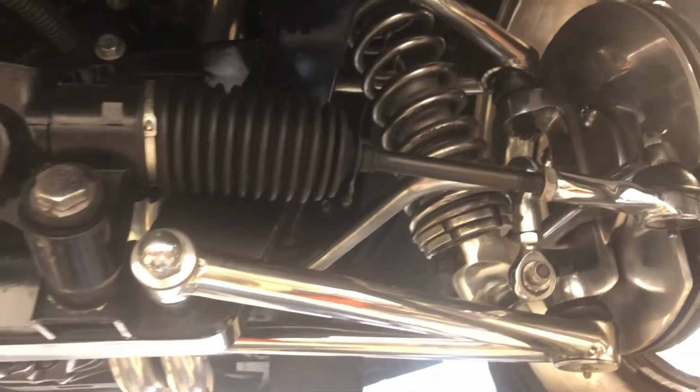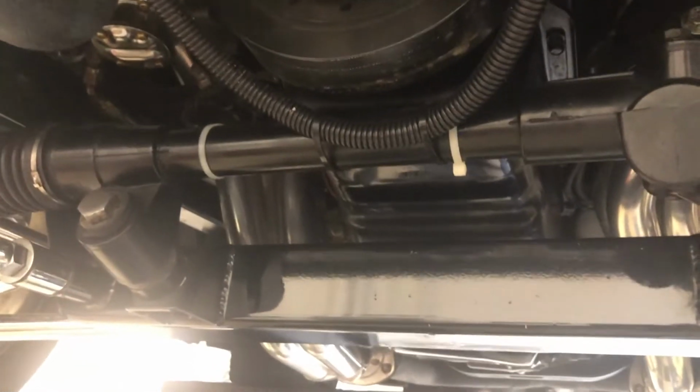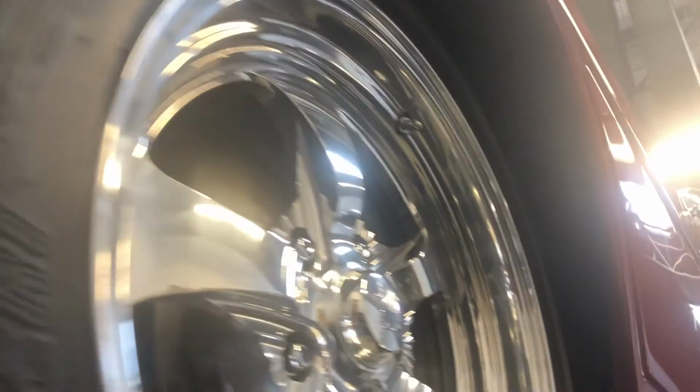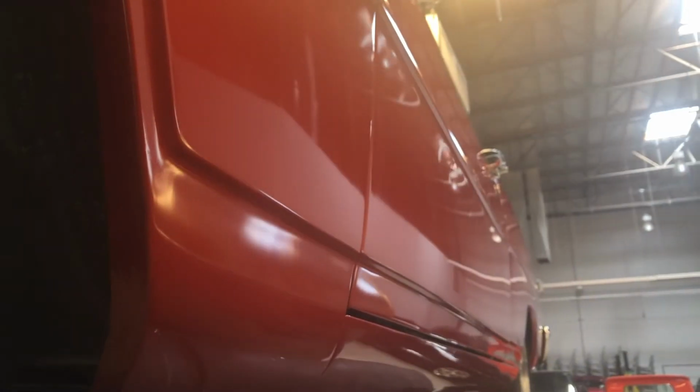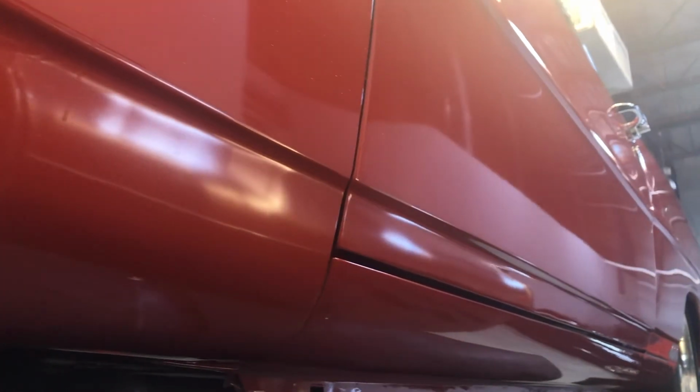Just in case the lighting was bad, I'll hit this real quick again. Seems a little better right now. Okay, I think that's a pretty good tour of the undercarriage of the car. Let's take a quick look down the sides. You can see how straight this is. There's barely a flaw in this paint.